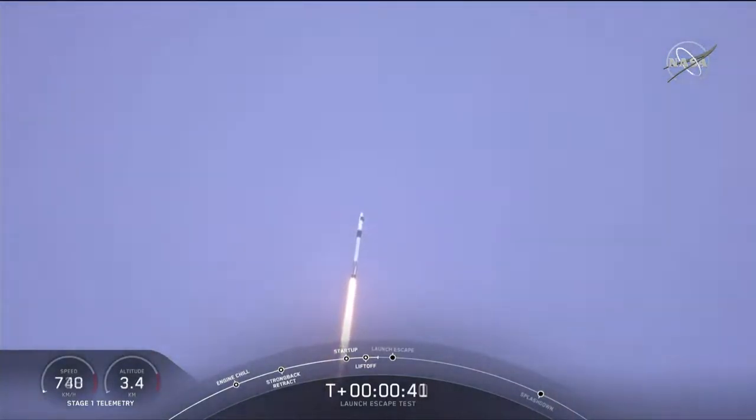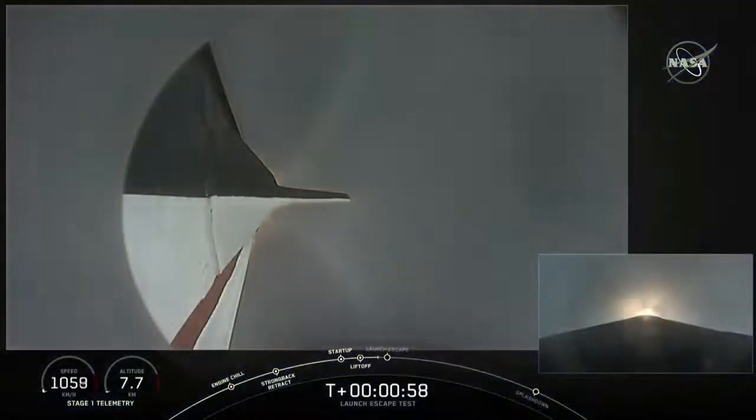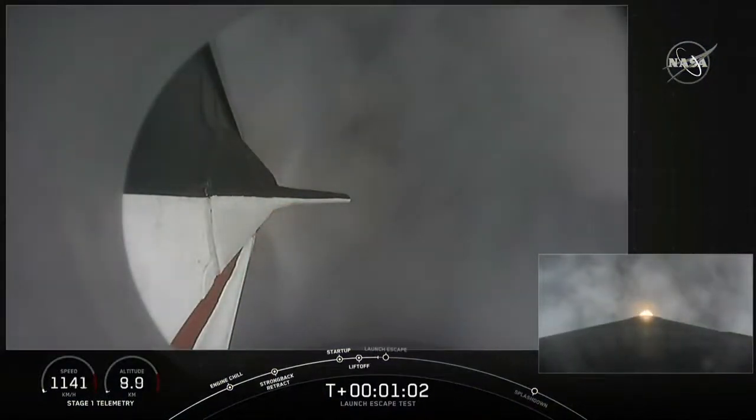As we get ready for max dynamic pressure, we are now throttling down the first stage engines on the Falcon 9. Power and telemetry nominal. Everything continues to look good. We're approaching the period of maximum dynamic pressure. Vehicle is supersonic and passing through maximum dynamic pressure.